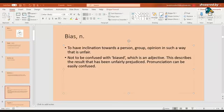So written, biased. But it is supposed to be that ED, which you can see here, biased, which refers to the adjective. This describes the result. So again, that pronunciation, you've really got to strain to hear the difference between bias and biased, because of that S sound. So to be biased is to have the quality of being bias.